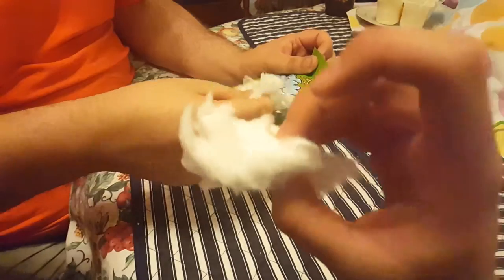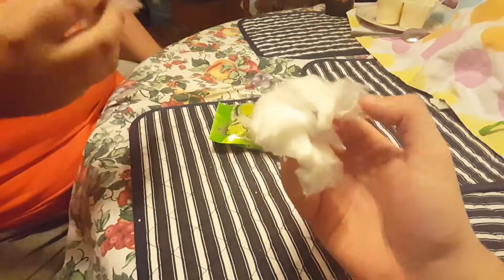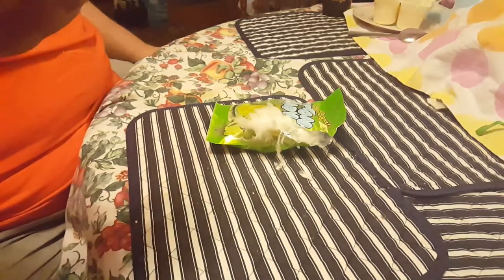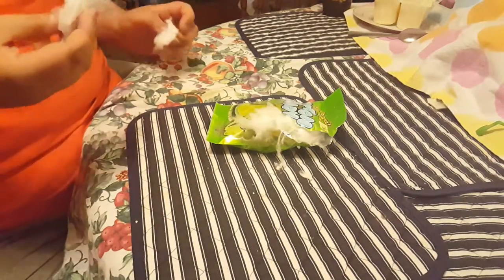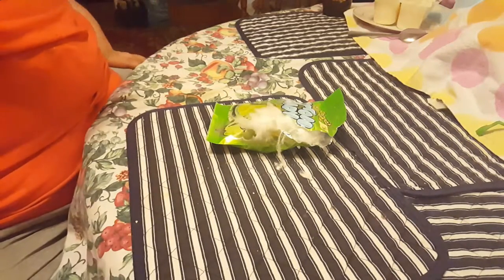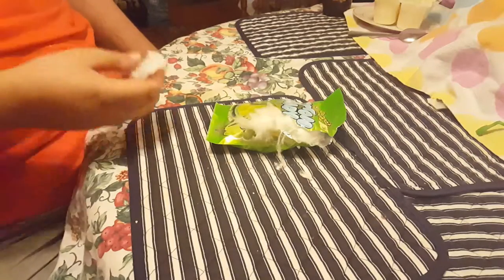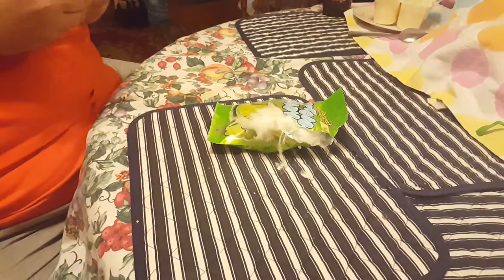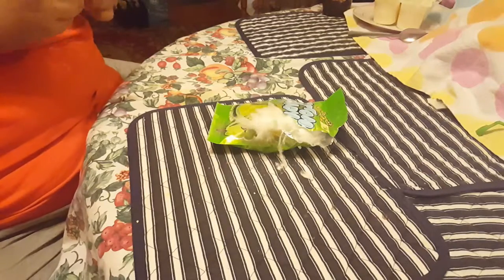You know what it looks like? Wool, I told you. What you put in hamster cages. Looks like some girls opened the sandwich pad and just ripped it out and flung it on the floor, and put it in a packet and sold it as candy floss. A tasty cotton bud. Oh, what's that in my ear?